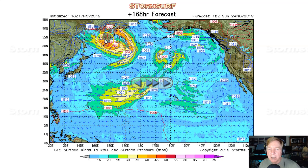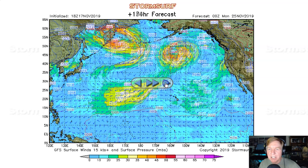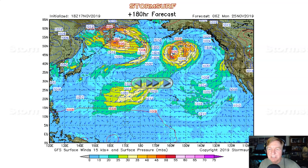Now another low is trying to organize over Kamchatka. It's not doing too much, but then there's some hints of some local sort of a low developing in the Gulf. A week out, don't know that that's really believable. Something to sort of keep in the back of your mind. We're not betting on it, though.